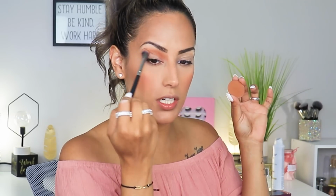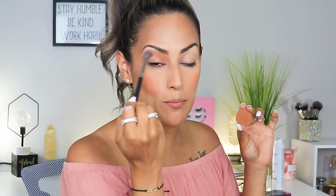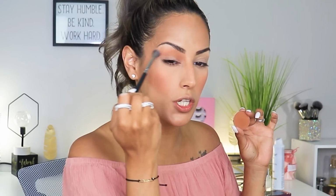I only dove in to the pan once. I am not gonna dive in again because I don't want this to be super harsh, but it is a beautiful transition shade, at least for my skin complexion. So if you're a medium, olive, kind of tan, this would look beautiful because it's a little warm. So it just warms up that crease area and prepares it for any pretty neutral look you're going for. Next, I'm going to grab a Luxie 209 large shader.